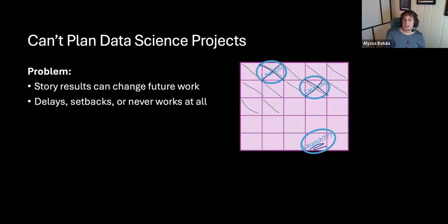Another very related complaint, more long-term planning this time instead of short-term planning, is the idea that you can't plan a data science project. The data scientist will work on a story and then they'll change future work based on it. Or maybe you can't even create the next story until you know how this first part of the research pans out. And that's not even getting into things like delays, setbacks, or sometimes the unfortunate discovery that something's just not going to work. Or not work well enough, which is another thing that can happen. You could have a project where it's only ever right 70% of the time, but your customers won't accept anything less than 85. So, you know, the project exists, but may not be good enough to use.